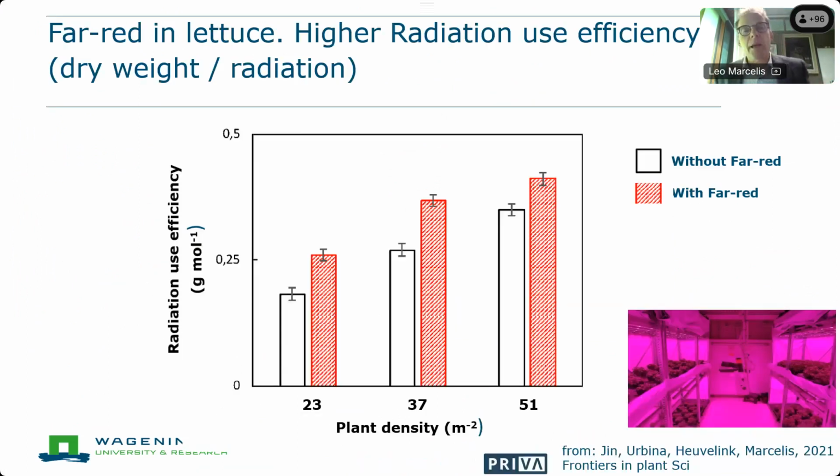So as I said, with far red, we get a higher production. We did this as additional light, but then the question is, is it more efficient? Here we did an experiment. We grew the lettuce at 3 different planting densities. I do not want to say too much at this moment about planting density, but I would like to compare the crops grown without far red to those with far red. The white bars are without far red, the red bars are with far red.